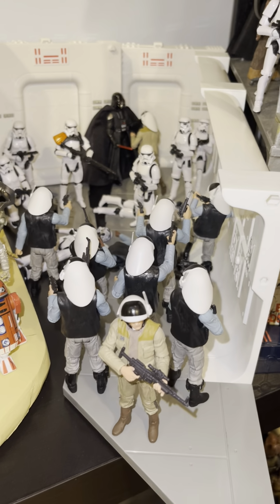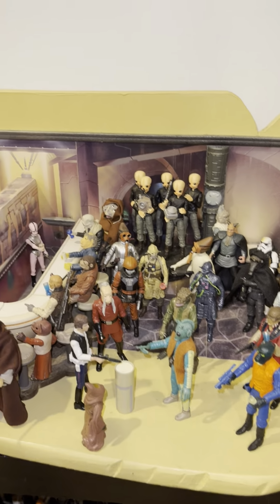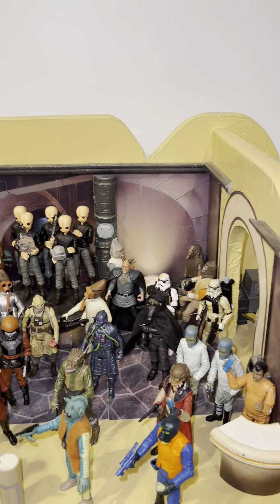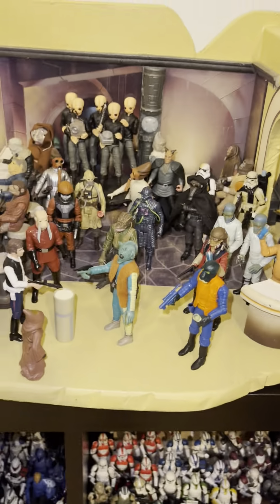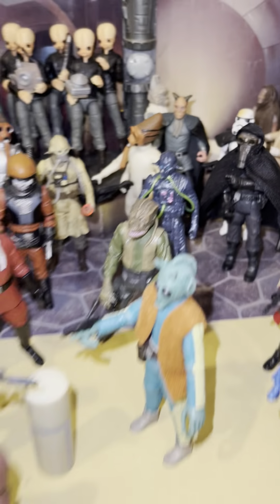I got a bunch of the troop things, so I did that. This is a custom piece. Obviously, this is all from the bar and the background that they released. But this is what my dad and my grandfather actually did. There's a little hatch in the back, a deleted scene, where you can hide C-3PO and R2-D2, and you can lift that thing up. But you're not gonna see it. Anyway, we got some people. I have a custom right here and another custom right there.